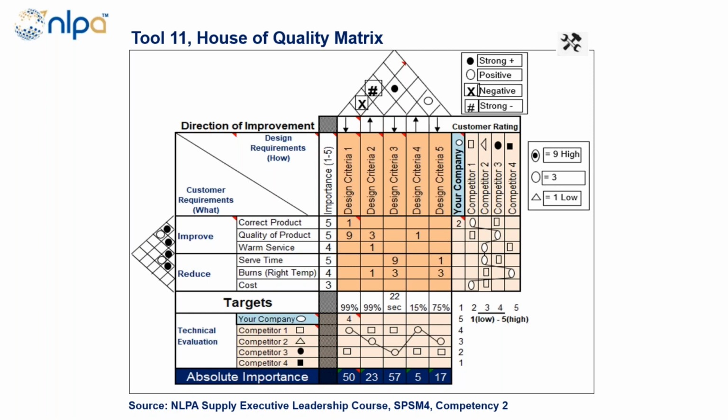So in that case, I leveraged this quality function deployment and realized a tremendous amount of cost savings while being true to the quality requirements. So here is where, again, I mentioned we're not talking about reducing costs and cutting corners. So this quality function, quality matrix would help and assist in guarding that type of initiative.